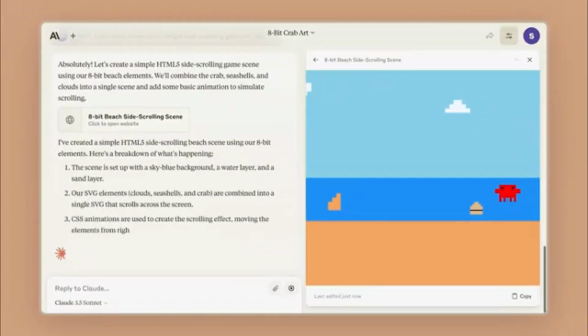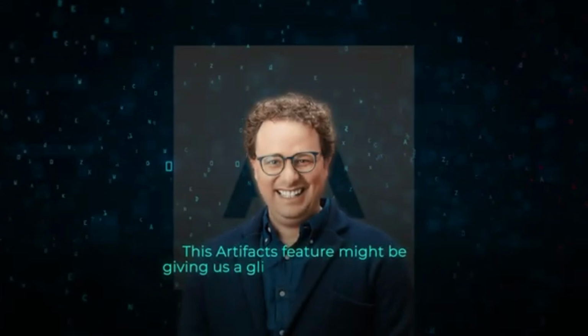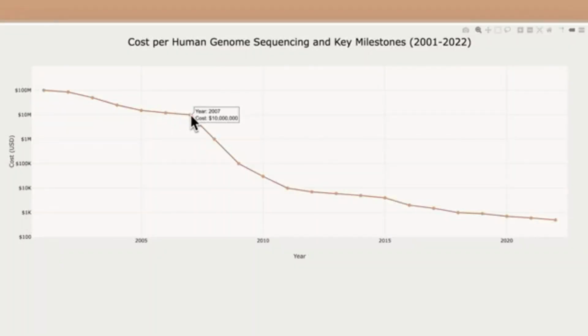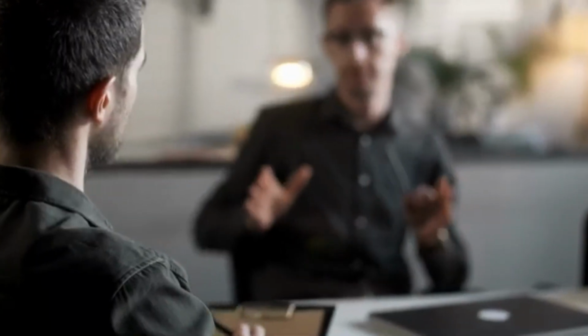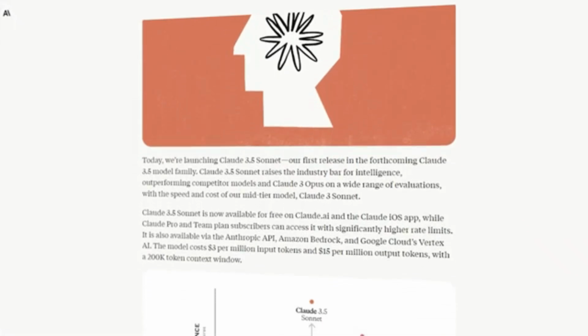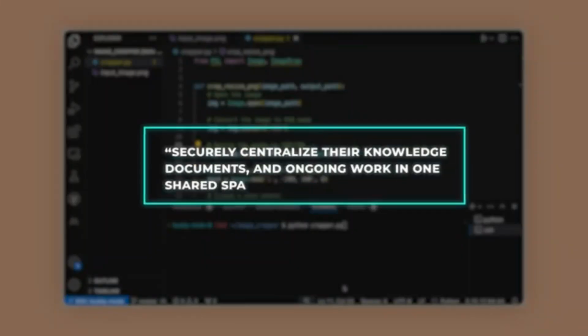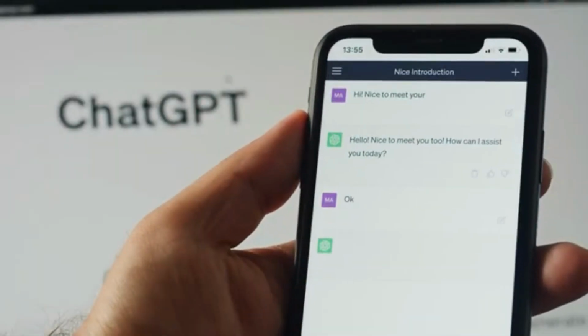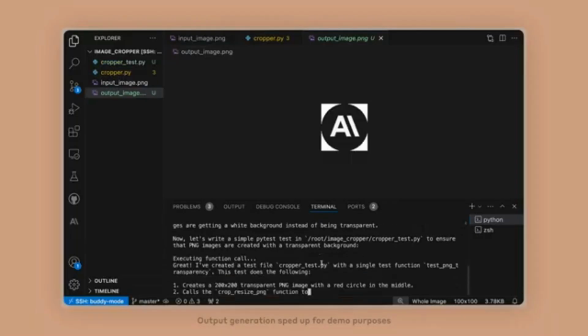And features like Artifacts are a step in that direction. This Artifacts feature might be giving us a glimpse into Anthropic's long-term vision for Claude. They've always said they're mainly focused on businesses, even though they've been hiring some big names from the consumer tech world. In their press release, they talked about turning Claude into a tool for companies to securely centralize their knowledge, documents, and ongoing work in one shared space. That sounds less like a chatbot and more like a full-fledged productivity platform, doesn't it?